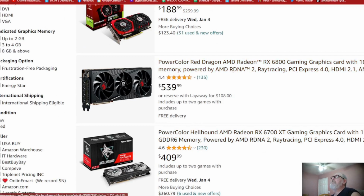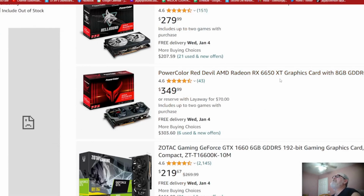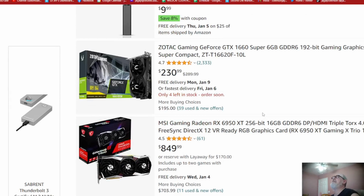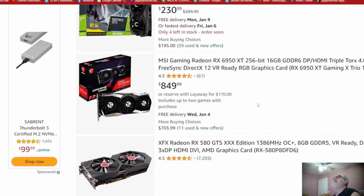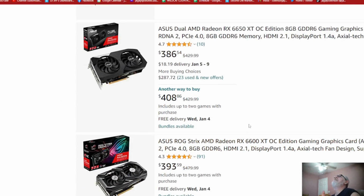You know, these prices right here are just ridiculous. I mean, $349 for a 6650. That's just plain ridiculous. The XFX Speedsters, I heard some bad things about them. I wouldn't pay that price either. So y'all see the prices here. Y'all are getting the knack of what's going on. Why are the prices so up and down on each individual one? We don't know. Why is MSI's prices higher than ASUS's prices? This is a 6950, this is 6650. Why are the prices so jacked up?